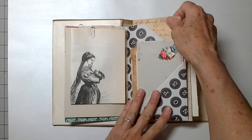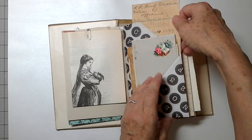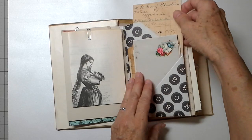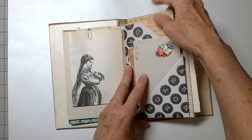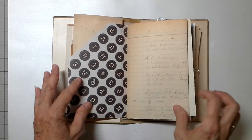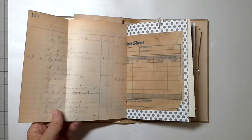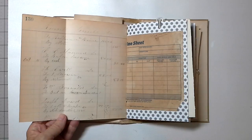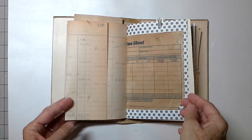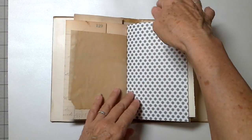Up here, you do have this from 1887. It is notice of affidavit for a bond election. And so there's some great writing on this. Really totally beautiful. This is from the ledger that I'm working with. It does date 1878 to, I think it's around 1889. Again, beautiful handwriting. This is a piece of tea-dyed, coffee-dyed, raspberry tea-dyed paper for you.